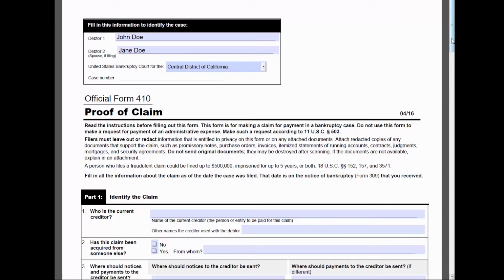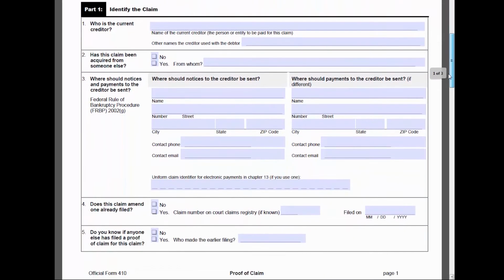This information can be obtained from the notice of bankruptcy case you received in the mail, or you may contact the court to find this information for you. Part 1 of the claim form requires information regarding the filer of the claim. Enter in the name of the creditor and any other names that are used by the creditor. Ensure that the name and address of the creditor are entered correctly. Notices of case-related activity issued during the bankruptcy will be mailed to this address, so make sure there are no errors. If the payment address is different, enter that information as well.